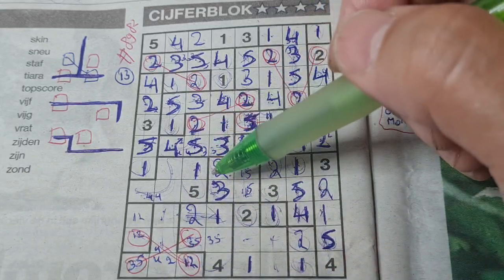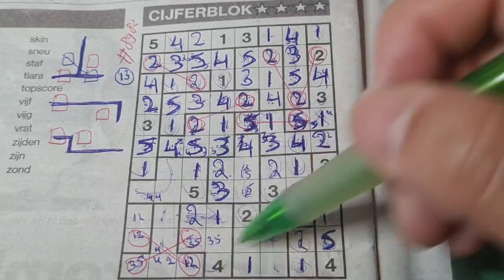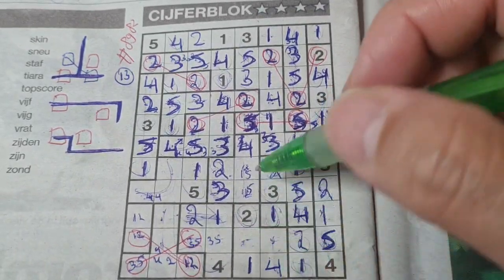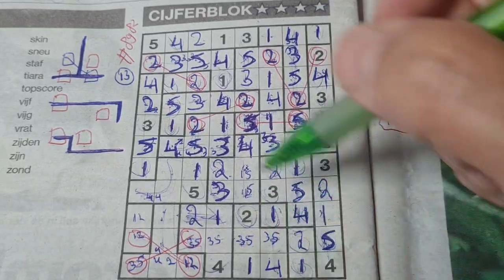Then I need to wait. This box can be 4. That box can be 4. So 1 box left for the 4 in this area, supposed to be here. 2 numbers left for numbers 3 and 5. Let me mark those.